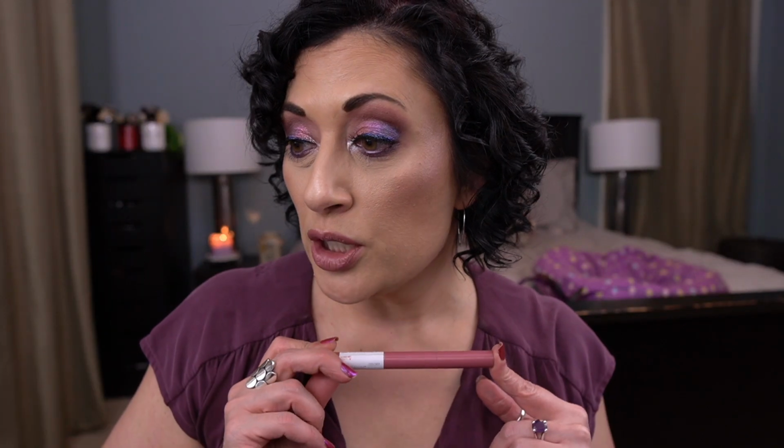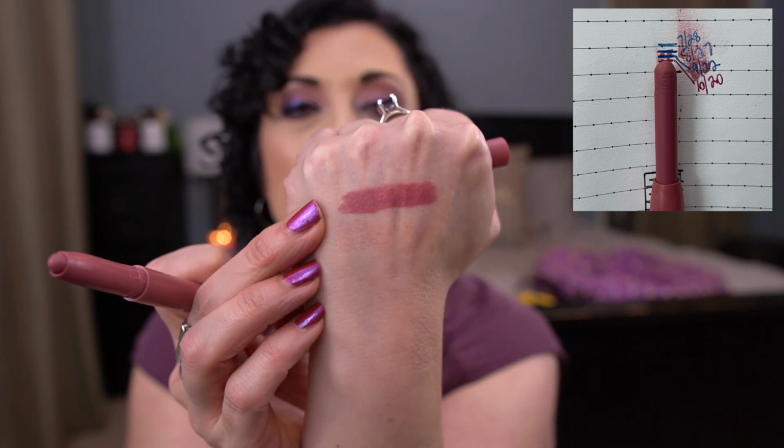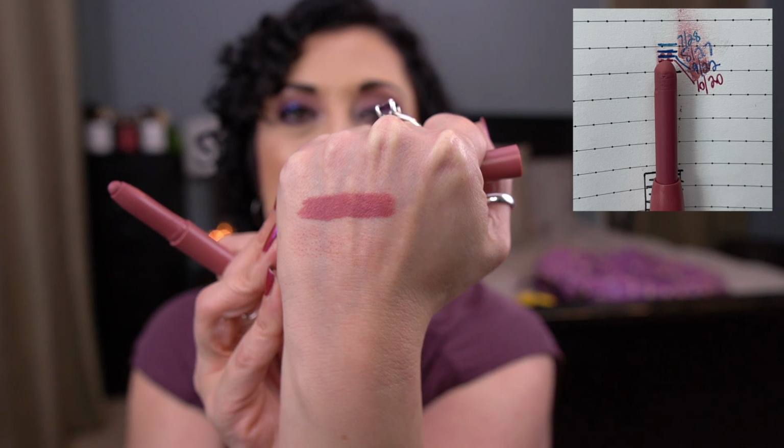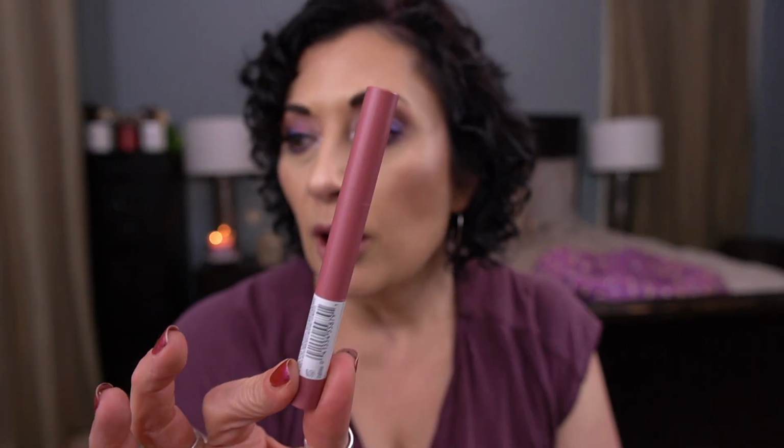Okay, the next project prompt is Budget Beauty. And for that, I brought in the Maybelline Superstay Ink Crayon in Stay Exceptional. I really do love this shade. There's not a lot of progress on this. I think I maybe used it a couple of times, but it doesn't really look like I've had much progress. I think the progress is tiny. This is beautiful. My goal is to use a quarter of the stick. So slow going on that one.